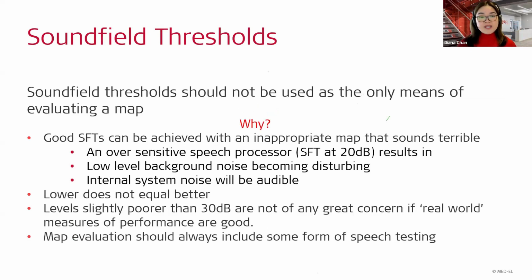So as a summary, we cannot rely on sound field thresholds alone as a means to evaluate a map. We can achieve good sound field thresholds, but keep in mind that this can result in an oversensitive system, picking up low-level background noise and making internal system noise audible. So with your map evaluations, we always recommend you include some form of speech testing. And the easiest and most accessible form of that is the Ling sounds. Now, I'll hand you back over to Rebecca.